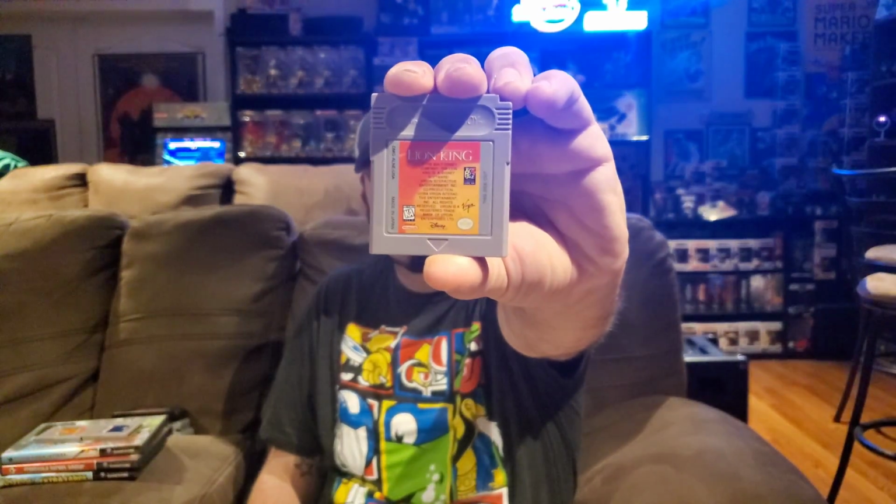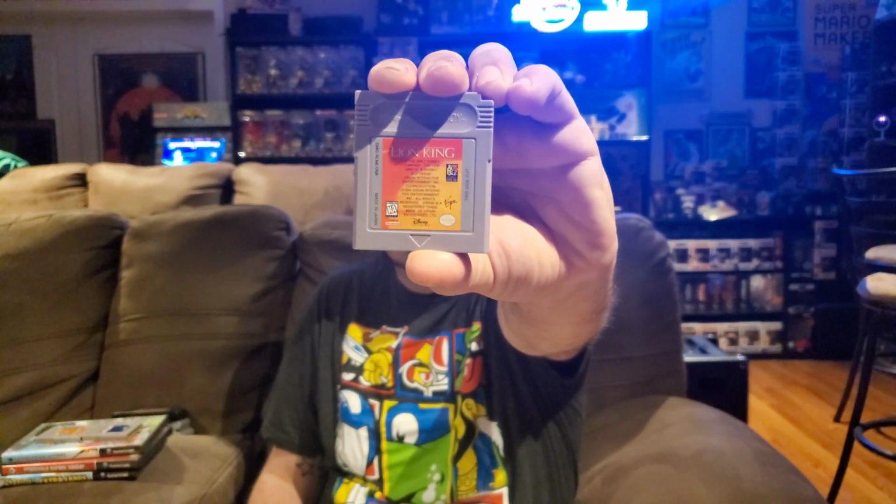Alright, so we have The Lion King on Game Boy. So I'm guessing this is like an action platformer 2D game similar to what was on the Super Nintendo. That would be my guess, but don't hold me to that. If you guys played this, let me know if this plays similar to the Super Nintendo game. But yeah, we've got The Lion King on Game Boy. Happy to get this. I like pretty much any Disney games, so that's cool.